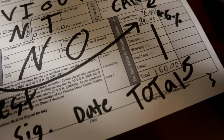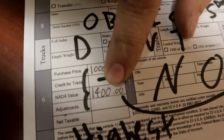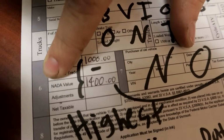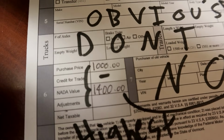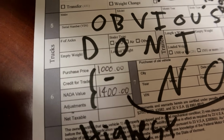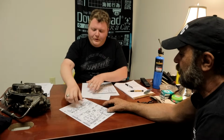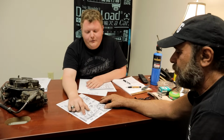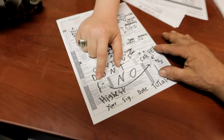Yeah, but see the thing here is the purchase price and the NADA value or equivalent. It doesn't have to be NADA. It just has to be a reputable source. But most cars that we look at here in the shop, like American muscle cars, are going to be in NADA. I'll get to that. But the value of each needs to go here, and the taxes are calculated based on the higher amount.